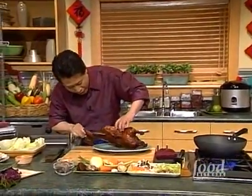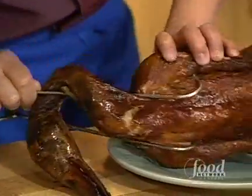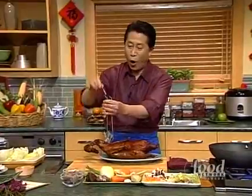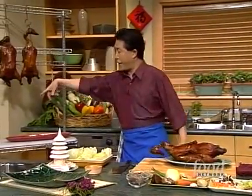Oh, you see this hook? You push this, push it out like this, look at this. And the whole thing comes out like that. You see, this is the hook, hook onto the whole thing. I'm gonna put this over here. And in fact, we're cooking more.